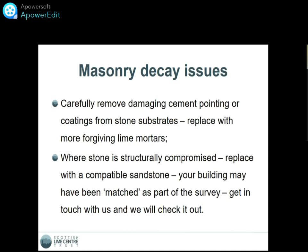So carefully removing damaging cement pointing or coatings from stone substrates and replacing them with more forgiving lime mortars should be one of our aims. And where stone is structurally compromised, we should be replacing that with a compatible sandstone. So your building in Inverkeithing may have been matched as part of our survey. So get in touch with us and we can check it out for you.